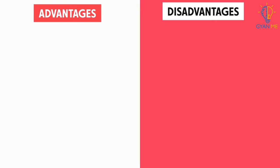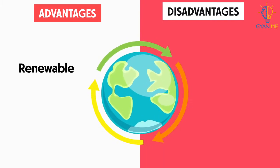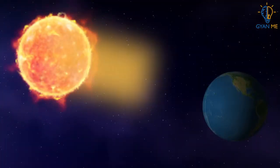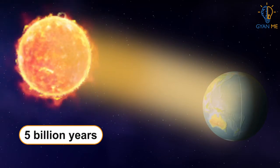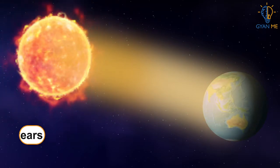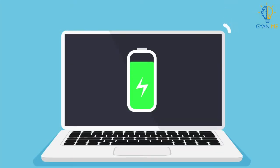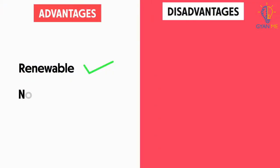We know that while choosing a source of energy, we need to consider the renewability of the source and its impact on the environment. Research says that the sun has been emitting energy for the last 5 billion years and will continue to do so for another 5 billion years more. Thus, it is a renewable source of energy. In fact, students, if suitably tapped, solar energy has the potential to satisfy all future energy needs. As regards its impact on the environment, solar energy does not cause pollution.